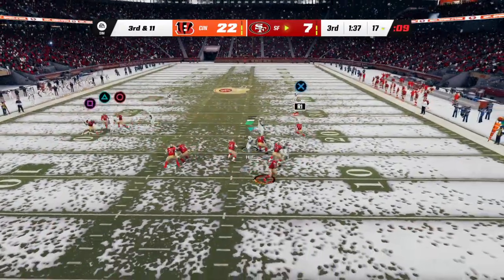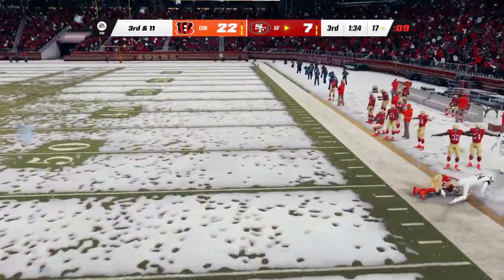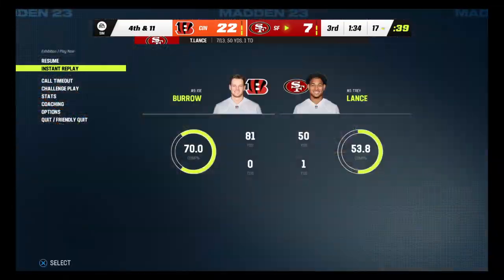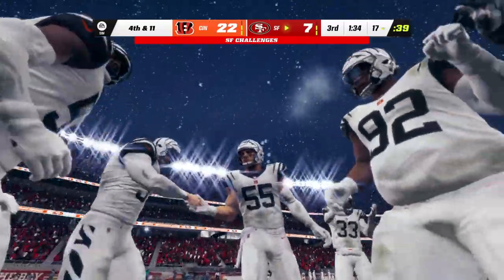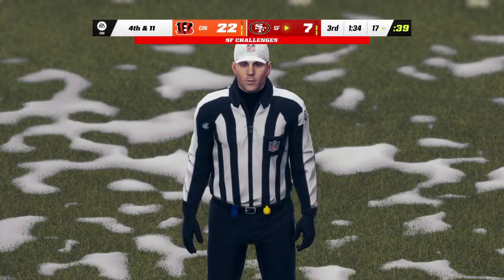To throw, it's Lance sliding out of the pocket. And it's going to be incomplete. He was able to catch it. Plenty of shouts from this crowd as they watch the replay. They want a challenge, and they're going to get one.